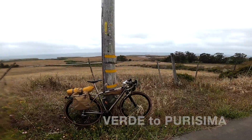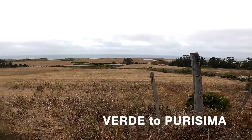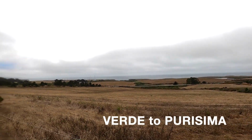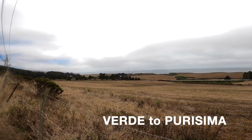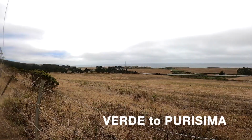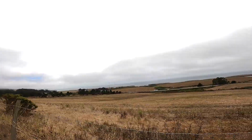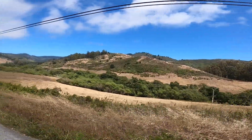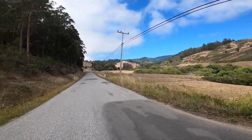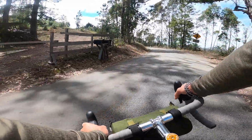One of the last cutoffs heading northbound, or your first cutoff heading southbound, is Verde to Prisma Road, maybe Prisma Creek. If you're heading northbound, it'd be Verde to Prisma. You could see the highway in the background. We're just right off the highway. It's better, it's nicer, it's quieter. It's all the things that allow you to enjoy your trip just a little bit better, especially if you're traveling with people that you actually want to talk with while you're riding your bikes.